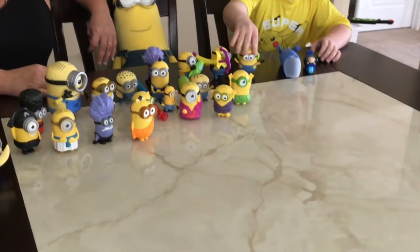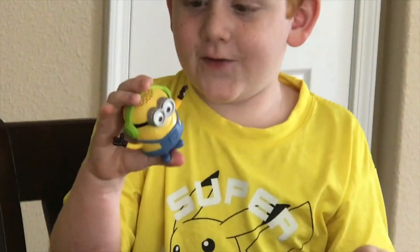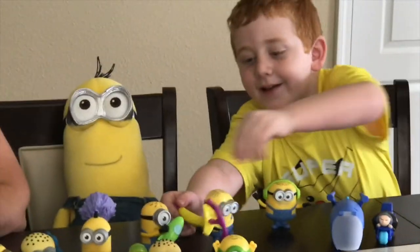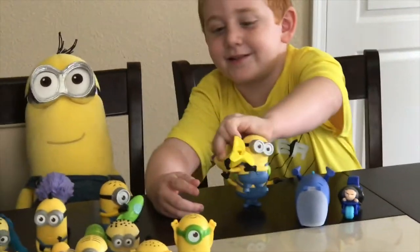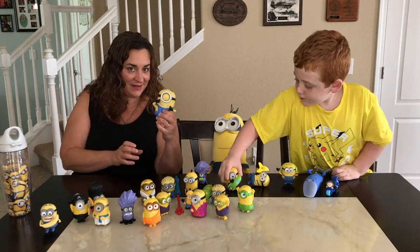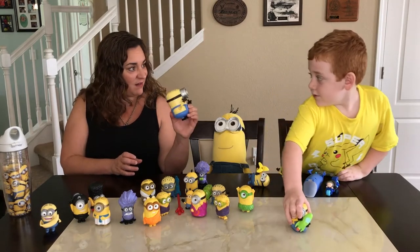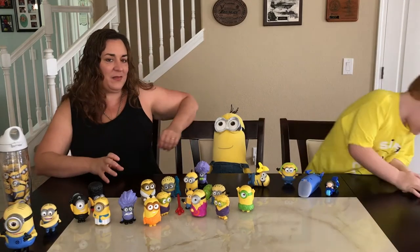And then this one, his feet go down, and then his arms move. And this one, you have to put your finger right in, and then... Oh, it shoots. That shoots pretty far, huh? At the end, we've got our big one that he got for his birthday. That one, he says, banana. Watch banana. Watch this. Oh, the Minion crashed.